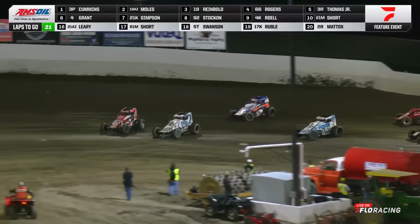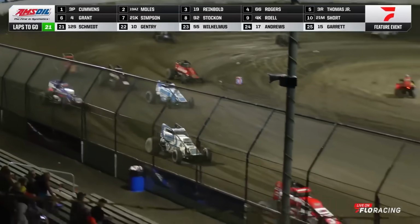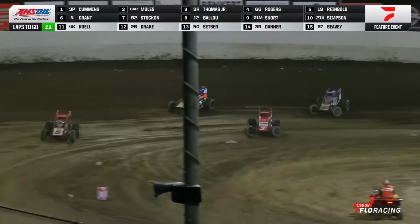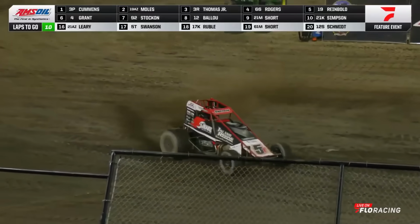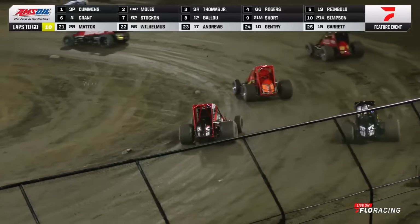They will clear the slower cars. Back to the inside, looking for the top spot. Can't get there. It's still Kyle Cummins leading the way as he works onto the back straightaway. Mitchell Moles closing quickly, though, as they come around to the front side of the Speedway. Look out. Wow, Swanson around and down to the infield. The 360, he keeps it going, but the caution light's going to come on.